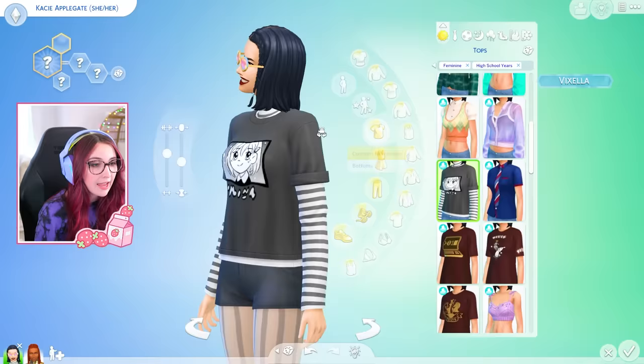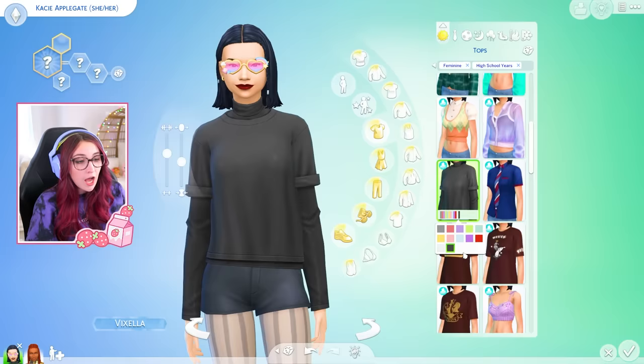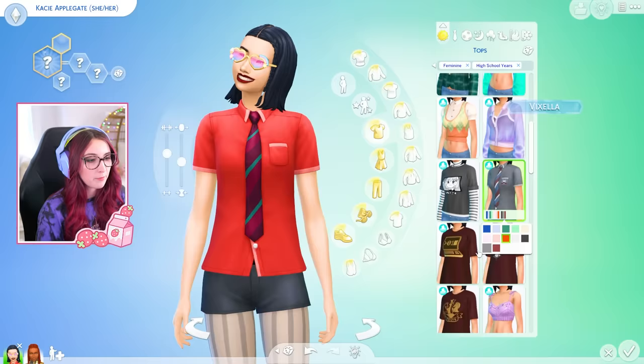It's the best. Oh wait, they have a difference. This is it. This is giving e-girl. I love it. Oh, this is my favorite top. Back to very posh, very proper. Is this just a large t-shirt with a computer on it? This is something I would wear now.